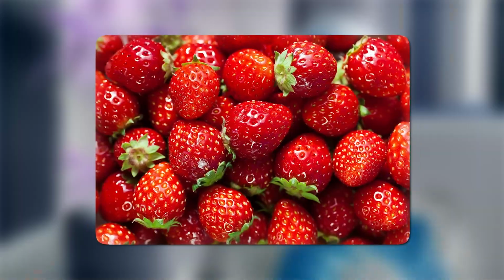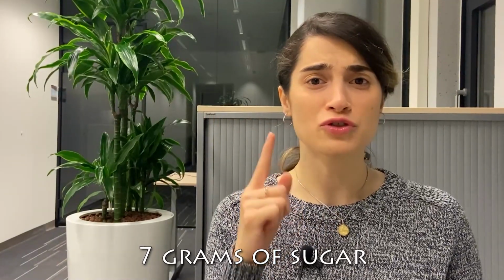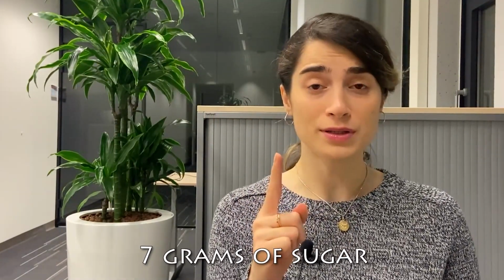While these fruits should be limited in the diets of diabetic patients, there are other fruits that are lower in sugar levels, and so they can be consumed safely in moderation by diabetic patients. Berries like strawberries, raspberries, and blueberries are lower in sugar and high in fiber, so they can be a great option for diabetic patients. 1 cup of strawberries contains around 7 grams of sugar, while for raspberries this amount is 5 grams.